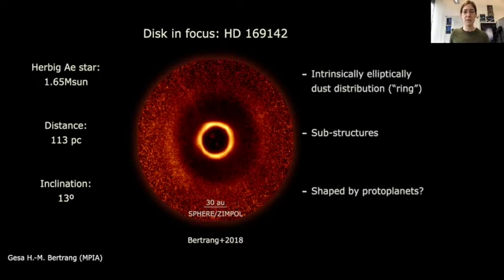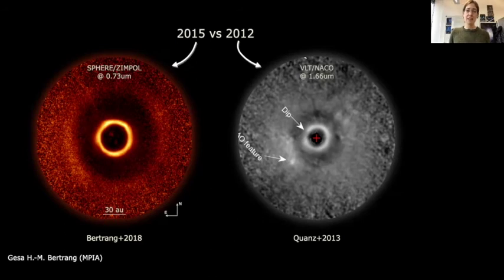And when you now look at all these structures that we see, the question that arises, of course, is what is causing it? And it's really tempting to go for protoplanets shaping this disk. We were by far not the first or the only ones who were looking at this disk. When you go through the data, a very exciting observation of this disk was done 3 years before ours, in 2012, then published by Quanz et al. 2013, done with VLT NACO. And this was at that time not only the highest spatial resolution, now only beaten by our SPHERE observation, but also in the inner ring, they reported a surface brightness dip.